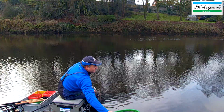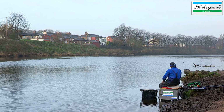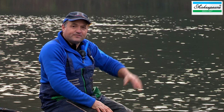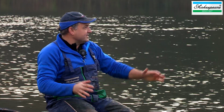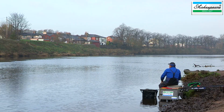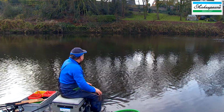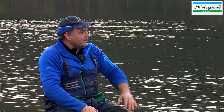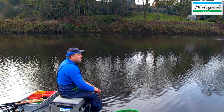The swim we've selected here is called the Church Deeps, and it's about 20 pegs further down than where we fished for the dace last time. And you can see the river's quite a bit wider here, and to go with that fact, it's also quite a bit deeper. The river here is between 4 and 6 foot deep, and I think that's why it's a preferred area for the roach.